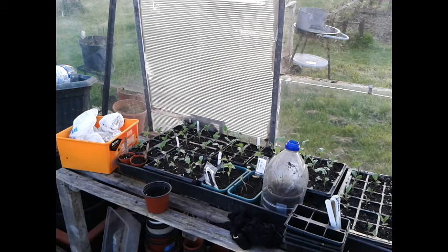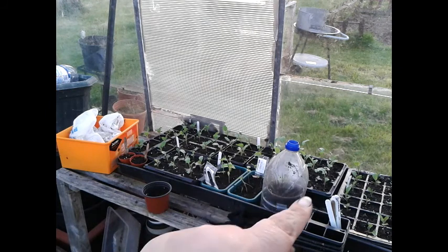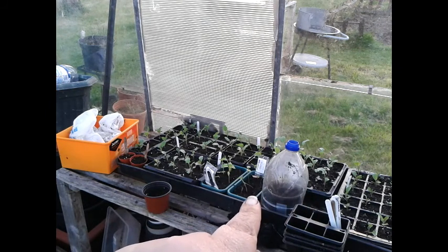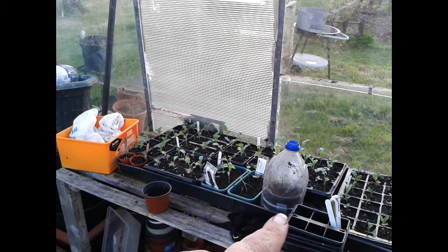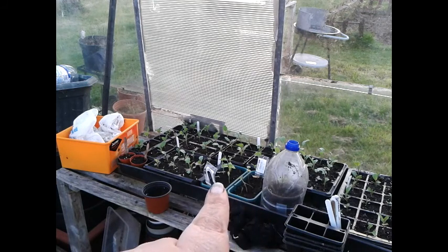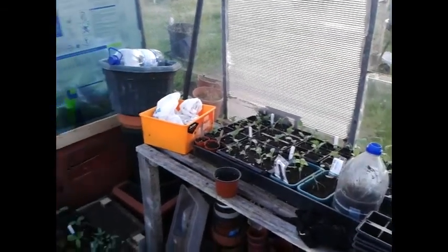Tomorrow I've got to come down. I've got to put on the other chilies, which are just there. That one there is the Carolina Reapers. Some of them don't look very healthy at the moment. It's probably because it's a bit too small in there, so I've got to put them on tomorrow. And in that one, we've got the Morgana Scorpions. Round this way.